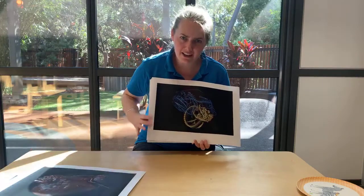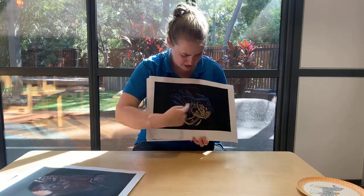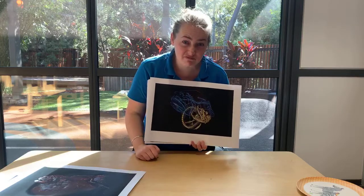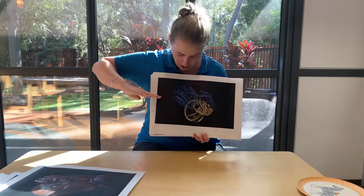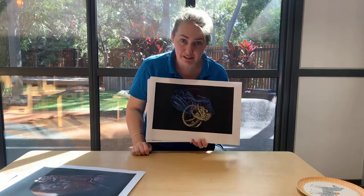Look at that. This is the anglerfish jaw and its backbone. And here, this yellow skeleton is its dinner. There's its eye and there's its backbone. It went straight into the anglerfish mouth and got curled up in his tummy.